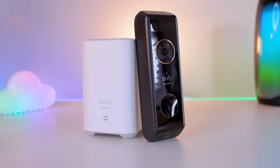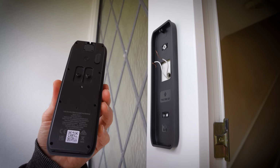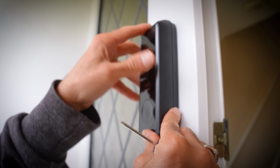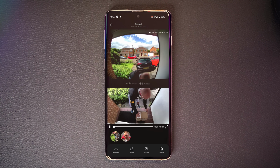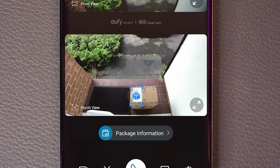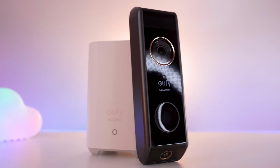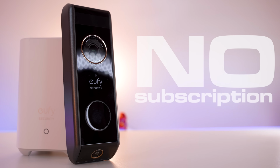This thing is a monster with 6 months battery life, but can also be powered by the mains if you prefer. It has radar detection as well as infrared, it's got a security light, package detection, custom message notifications, and a second 1080p camera that points at your balls. But most importantly, and this is a huge deal for me personally, there's no subscription cost. So the big question is, is this finally going to replace my Nest Hello doorbell? Find out at the end of the video.